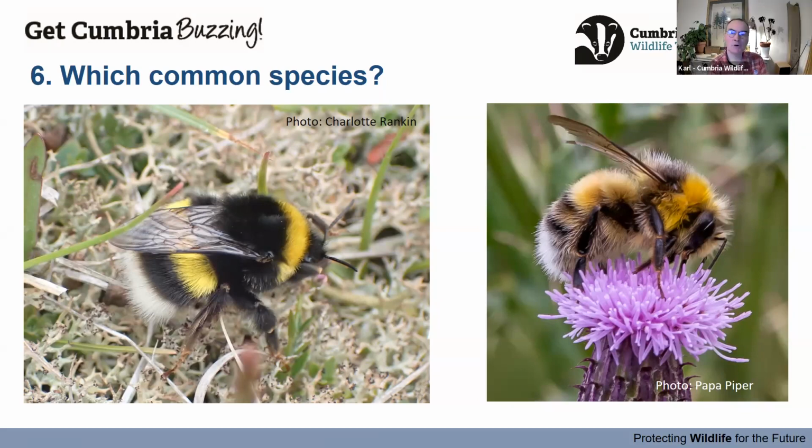Is this the most common one we'll see, Carolyn? I mean, the buff tail and the white tail are probably the 2 most common. Yeah, it might be fairly neck and neck, but different types of habitat, perhaps. I see lots of white-tailed bumblebees. For example, when I was in the Yorkshire Dales, I saw a vast majority of white-tailed bumblebees, whereas in towns, anyway. But yeah, okay, I think we're finished now.